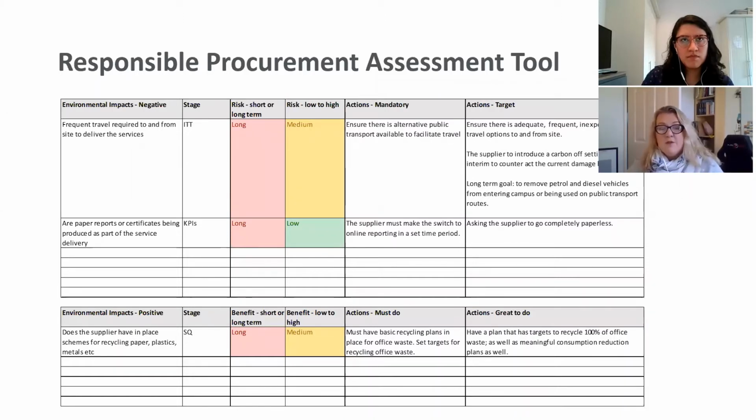So that's a brief overview of the document. Going forwards, it will be available on both of our websites, and you can see what all of those are.